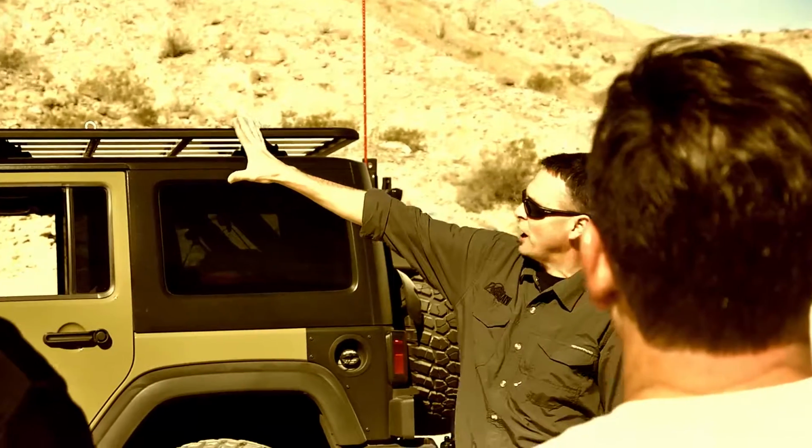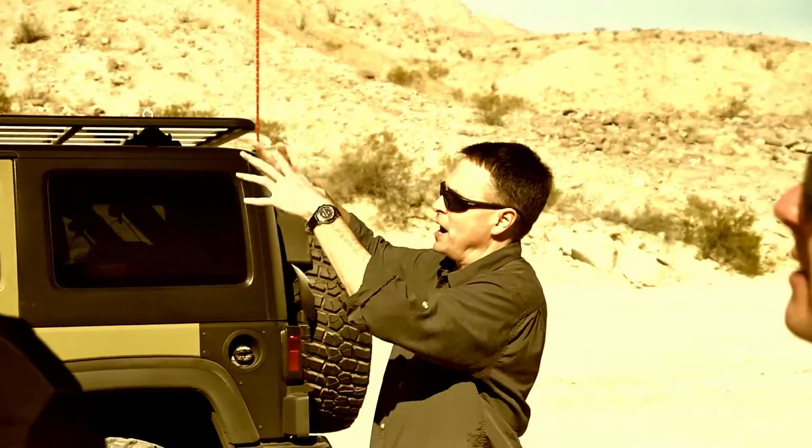AEV is a manufacturer of high-end Jeep Wrangler accessories. We have a customer base that's worldwide, people in Europe, South Africa, Australia, and of course here in the United States tend to like to use our products, not only just for their daily commute on their Jeeps, but also to actually get out into the backcountry.